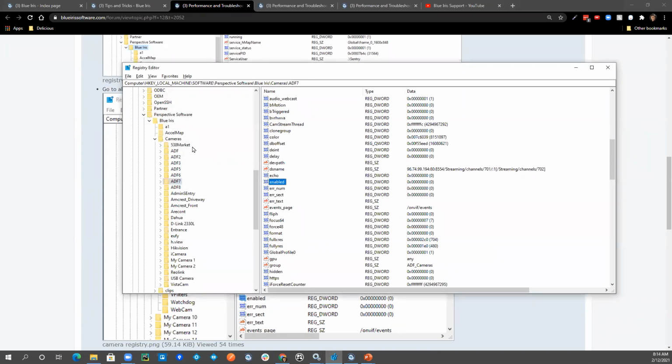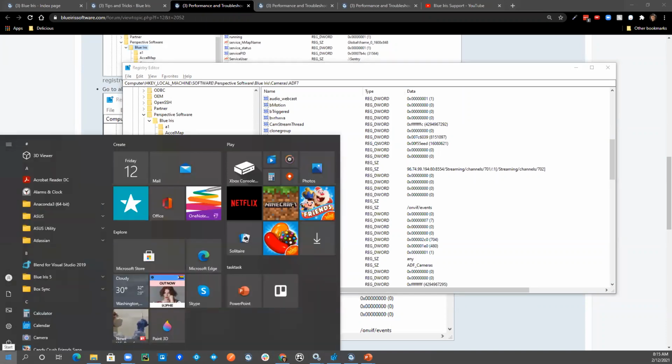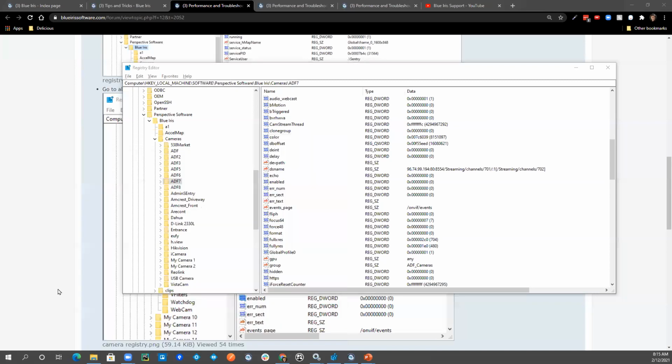Basically, I just disable that camera. So how do I know it took effect? Well, now I can go back to Blue Iris. Start Blue Iris admin, start it up again.